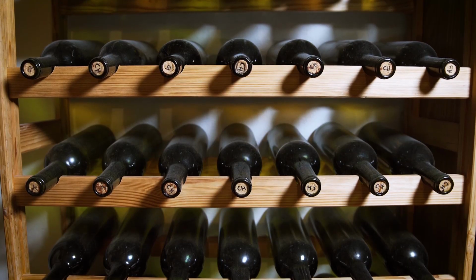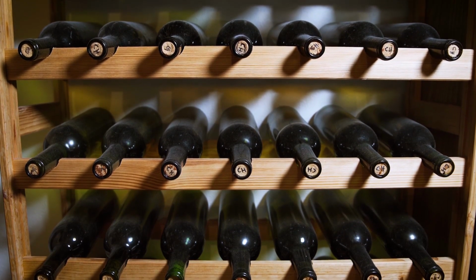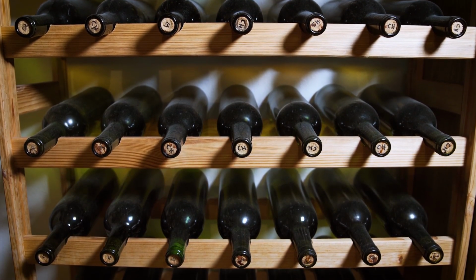So for us, it makes a lot of sense to go to screw cap. With corked bottles, usually 1 out of every 12 can be corked, and we have had experience with that. So we're just adding that extra layer of protection to preserve the wine for our customers.